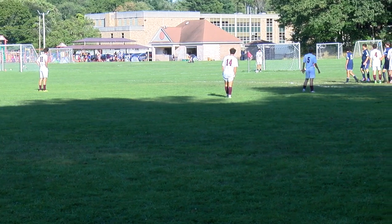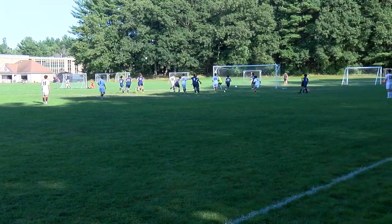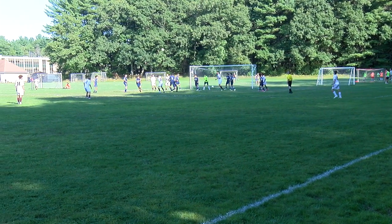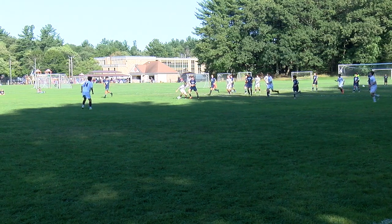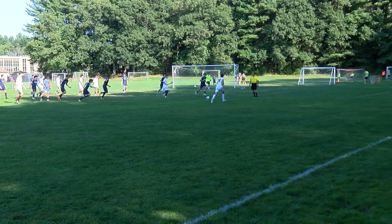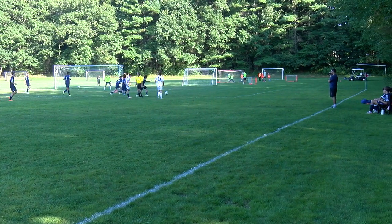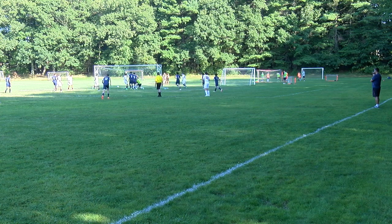Arlington's got everybody up within 25 yards. Ball goes in, nice driven ball right towards the goalie. Cleared away off the line nicely by Wilmington. I thought there was a little bit of a spin on that ball too. Yeah, have you been teaching him the Olympiacos? I think that's more coming from his brother, not from me.